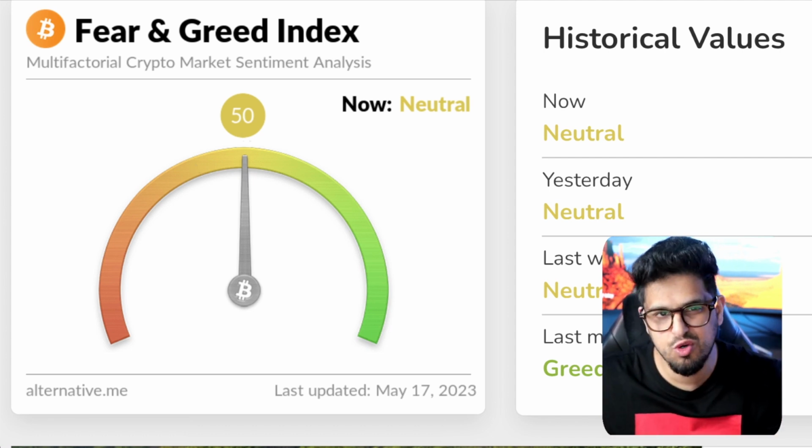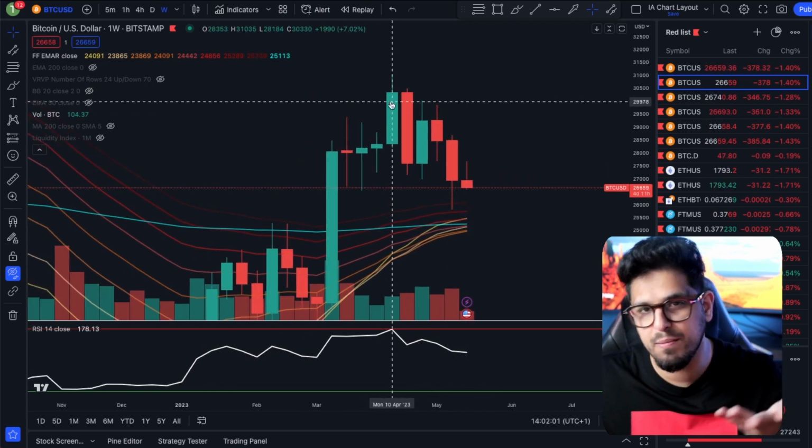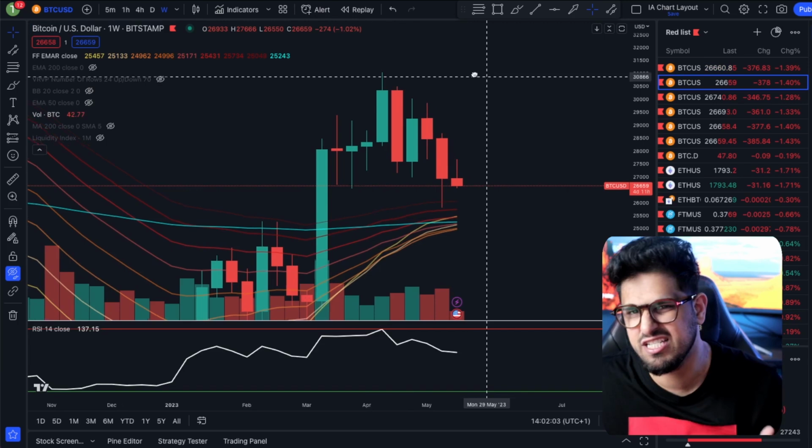I have no work to do when Bitcoin's at 31. What do I have to do? I don't want to buy into green. I don't want to buy with green candle disease. I don't need the market to give me confirmation.